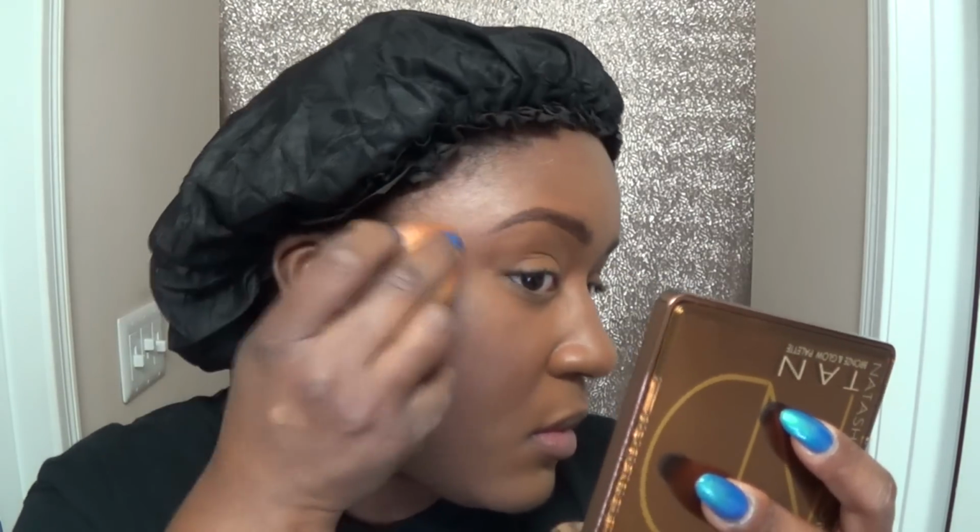Next is going to be the Glow Cream base. I'm going to use that one on my sponge and just place this on the cheek, or on the high areas of my cheekbones. Okay, so that's a very natural color, like a very natural highlight if you just want a little bit of a glow to the cheeks.